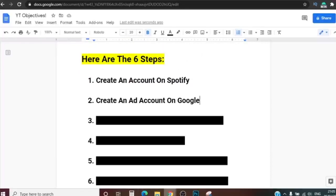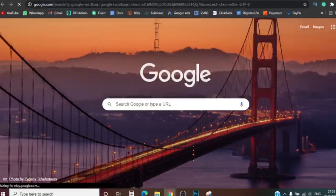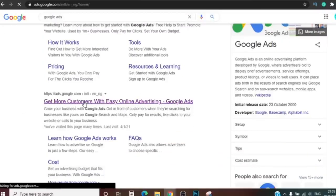So I'm gonna get into another tab. When you're here, you wanna actually go ahead and search for Google Ads. Go to Google, search for something called Google Ads, and it's gonna show you a bunch of results right here. So you're gonna see ads.google.com and the rest of them. So select the one that says get more customers with easy online advertising. Click on that one right there.